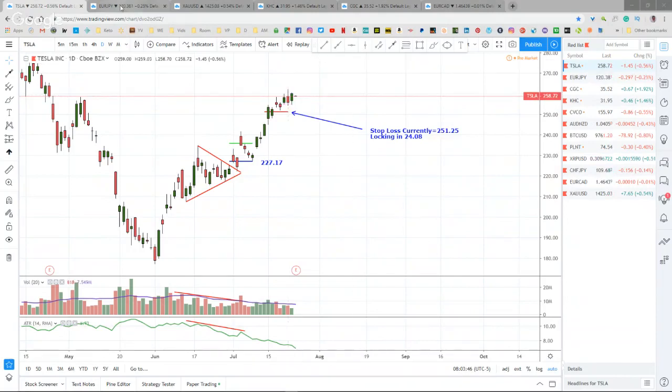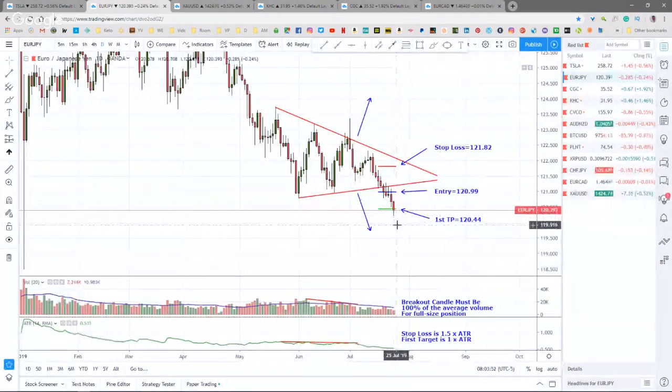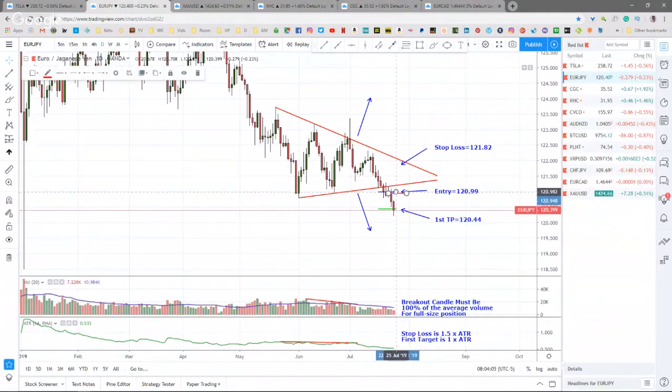Let's see. Euro yen. Oh, Euro yen hit our target this morning. Very cool. Actually my system automatically does this, but I will move my stop to right here. So my stop on this one is now 120.99, and we got half off for profit when it hit this 120.44. That took a little longer than I wanted it to, but we got the explosive move that we expected after it came back.